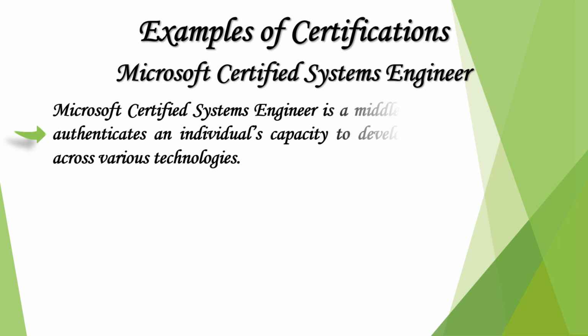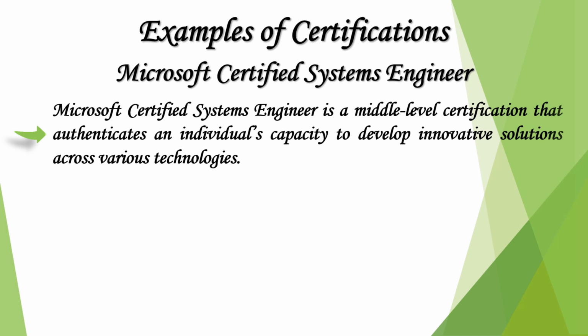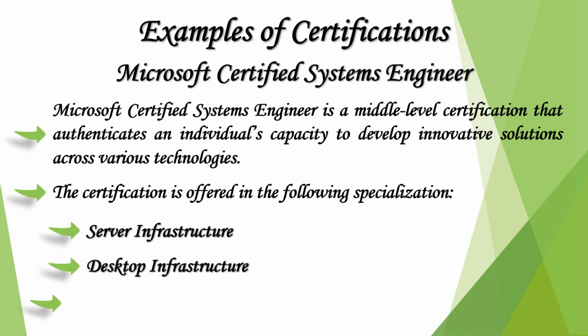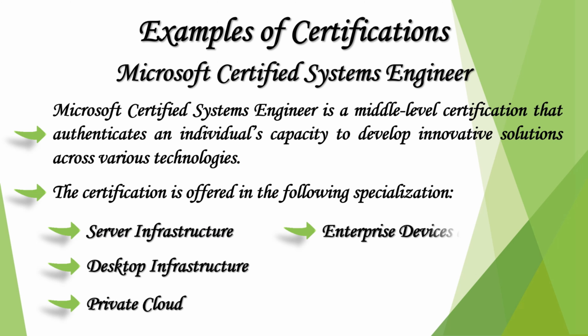Microsoft Certified Systems Engineer. Microsoft Certified Systems Engineer is a middle-level certification that authenticates an individual's capacity to develop innovative solutions across various technologies. The certification is offered in the following specializations: Server Infrastructure, Desktop Infrastructure, Private Cloud, Enterprise Devices and Apps, Data Platform.